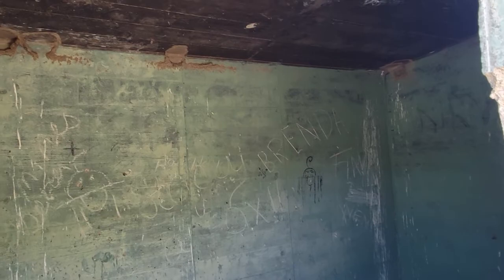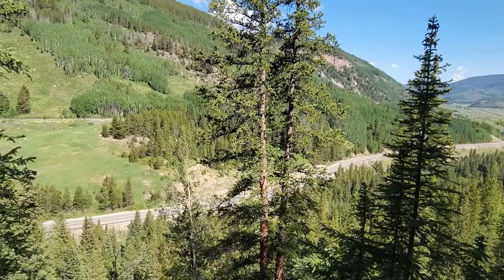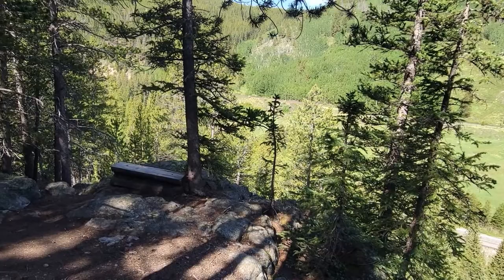Okay, that's Camp Hale down there in the valley, and I've come up on a hill going towards Tennessee Pass, and it's kind of a pretty view from here. In fact, somebody built a little bench to enjoy it.